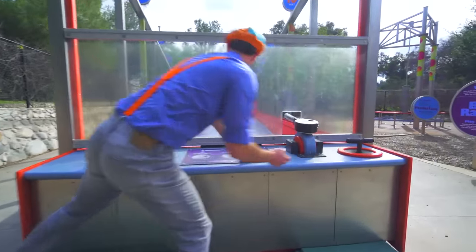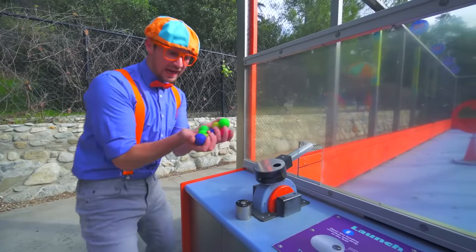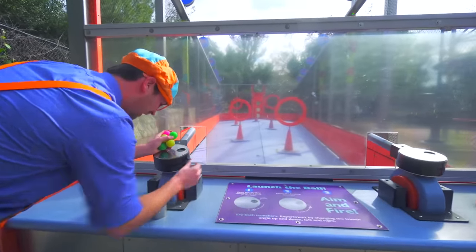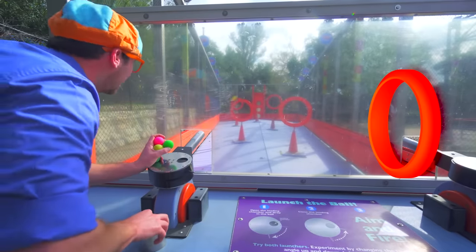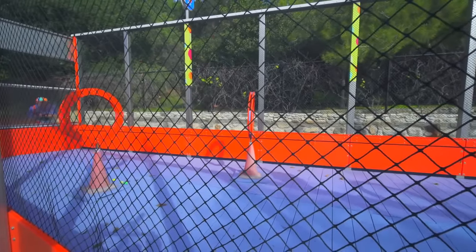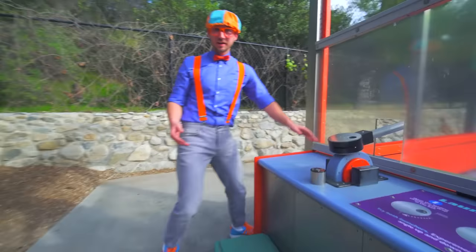Cool. Okay. Oh, hey. Put this right here. Sure. There you go. Okay. I need to go find a ball. Okay. I got some balls. Let's put them in this. Okay. Fire in the hole! Whoa! I'm launching the balls and they're going through the circle targets. Whoa! That was awesome! Let's go see what else they have here.